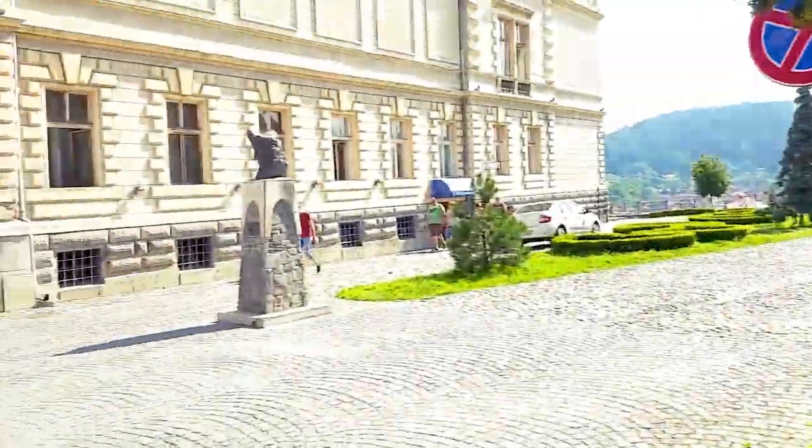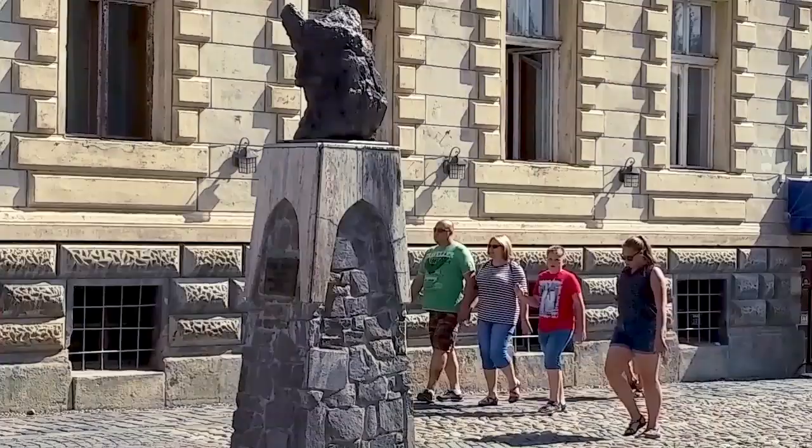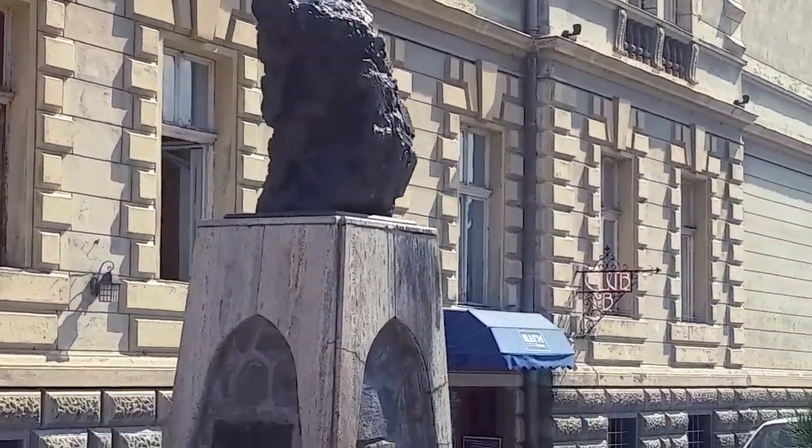So the first thing you gotta know is that they're really proud of Vlad Tepesh, and they obviously use it as a tourist trap. So the very first thing I came into was a statue of Vlad Tepesh. So let me show you here. We're gonna go over here. There are some killer overlooks over the city, so make sure you walk along the perimeter for sure.